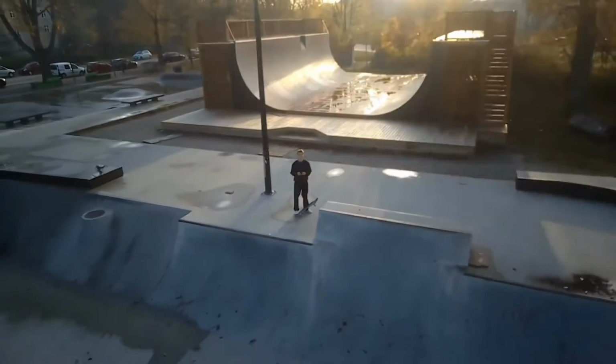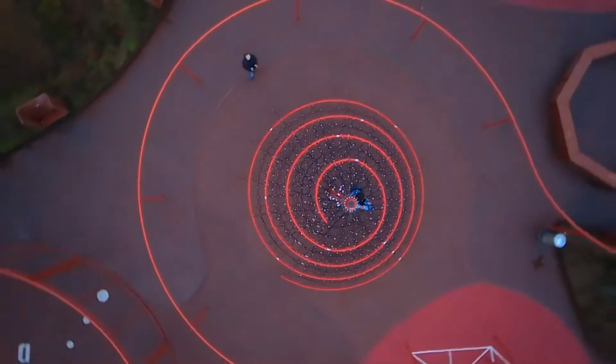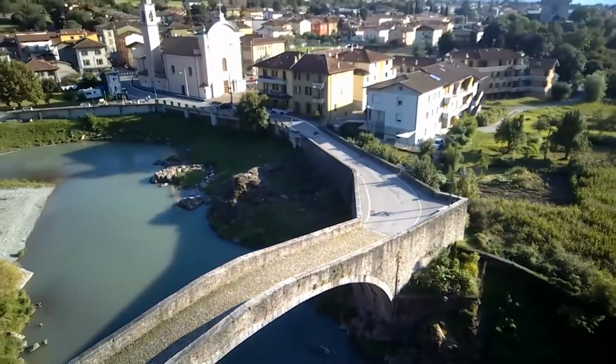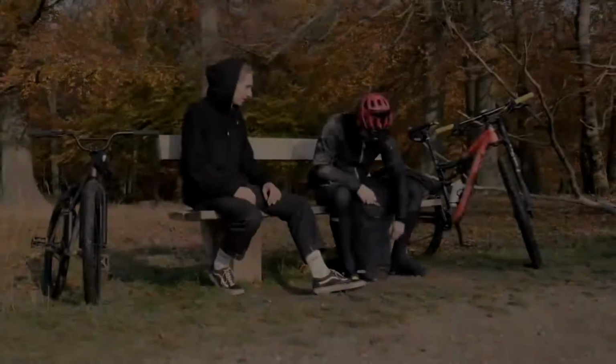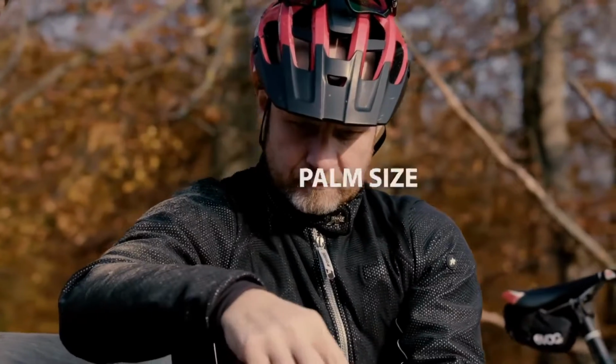A tiny 2-axis gimbal provides fluid motion that eliminates shake, giving you buttery smooth footage using both mechanical stabilization and EIS. It allows you to create cinematic filming techniques that excite and inspire. A compact foldable design means you can take it with you anywhere.